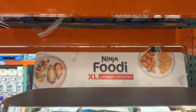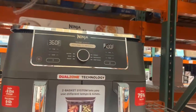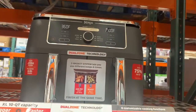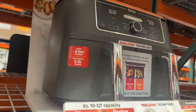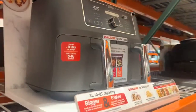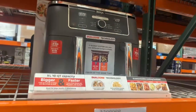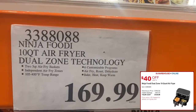And if you've been thinking about getting a new air fryer, you may want to look into this one. We have the Ninja Foodie. This one's the XL. It's a 10-quart air fryer. The nice part about this air fryer is that you get 2 different baskets. Although it is kind of bulky per the reviews from other people who have bought this product, people really seem to like the fact that it has 2 different baskets, because obviously you can put different things in it.